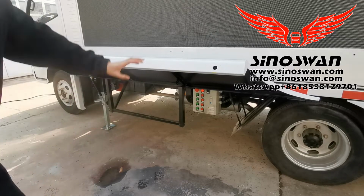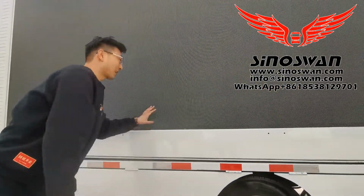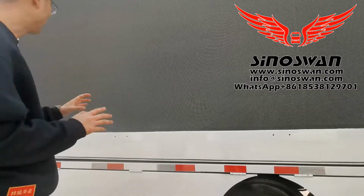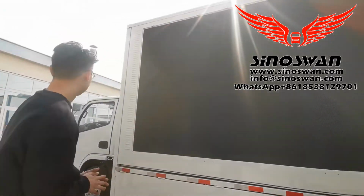For the LED screens lifting and closing, it is driven by the power of the truck's engine itself. So let's operate it.